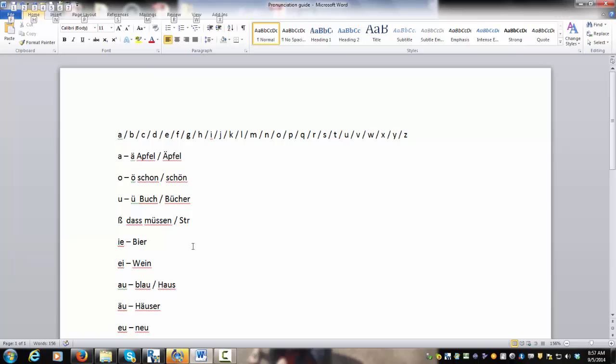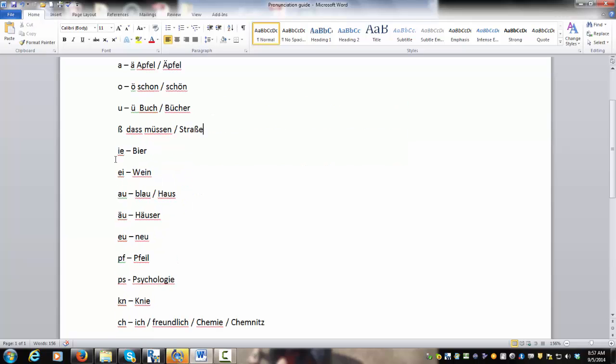Versus Straße. Das, müssen, Straße. Okay? Again, I'm overemphasizing. No one's really going to say Straße like that, but it is a longer sound. Straße. Müssen. Okay? Then we have the other combinations called diphthongs in German, beginning with IE.